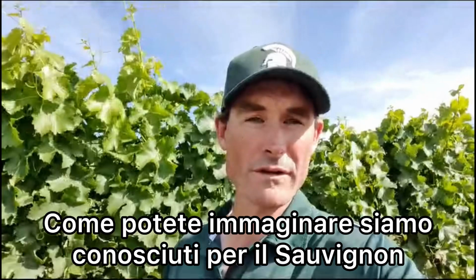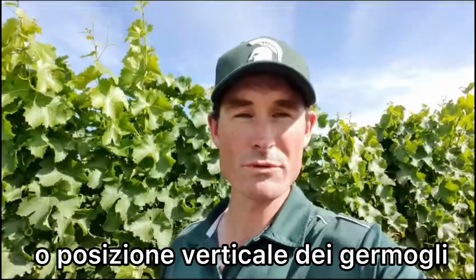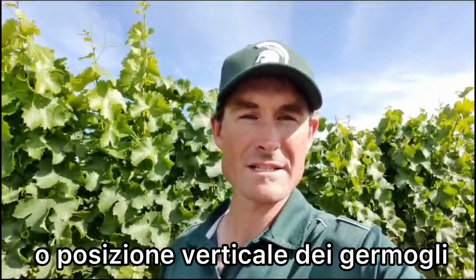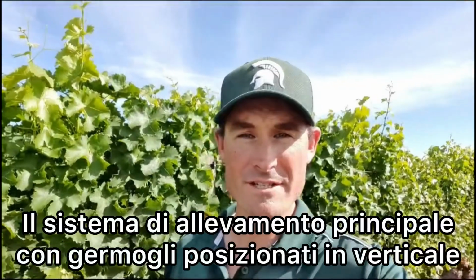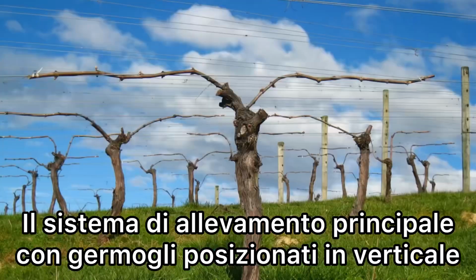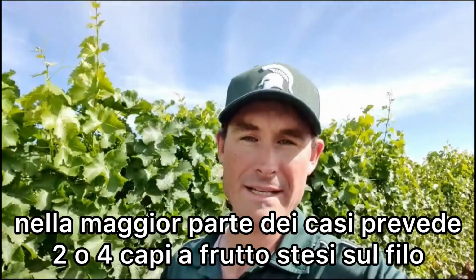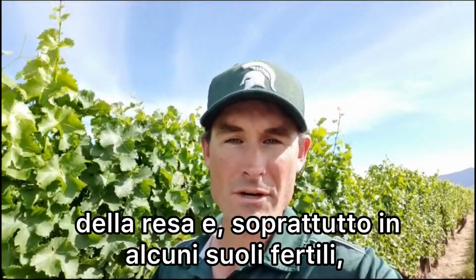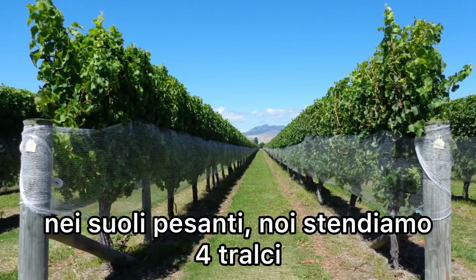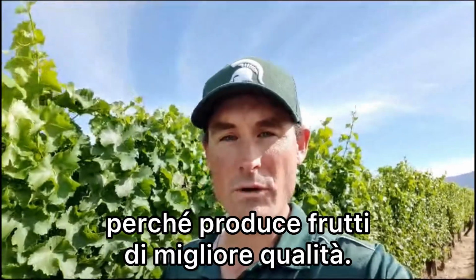As you can imagine, we're well known for Sauvignon Blanc, and we predominantly grow this in a 4-cane VSP or vertical shoot position system. And that accounts for a lot of our vineyard area. The trellising systems primarily used here in New Zealand are vertical shoot positioning, which for the most part is either 2 or 4 canes are laid down on the wire. This is to do with the number of clusters or fruit that we want to produce, the yield, and primarily in some of the good soils, the heavier soils, we would lay down 4 canes, particularly for Sauvignon Blanc, because that will produce better quality fruit.